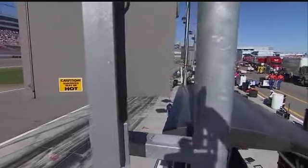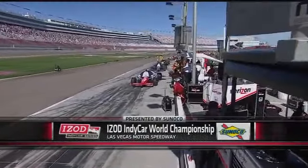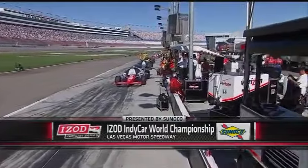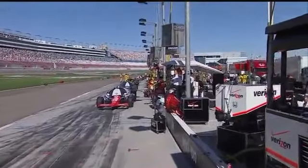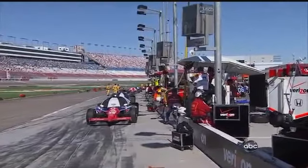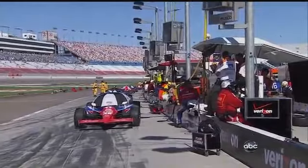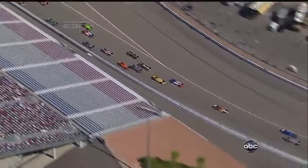Our red flag situation here at Las Vegas Motor Speedway in the IZOD IndyCar series is now an hour and 15 minutes, roughly. And we are still waiting official word on the condition of Dan Wheldon. We had a 15-car crash, if you're just tuning in, on lap number 12. And several cars got into the catch fence. We'll show you one angle from high above, and you'll see exactly what happens.